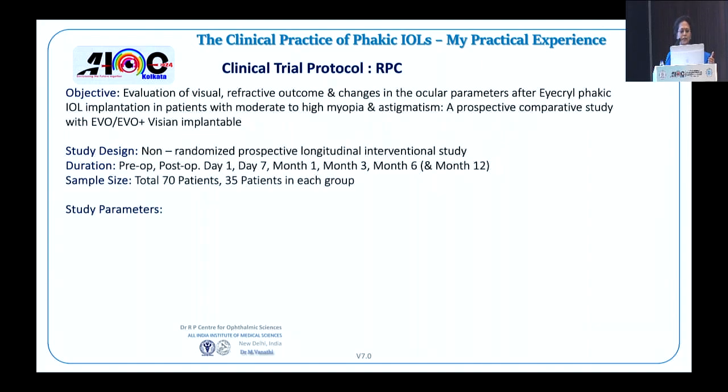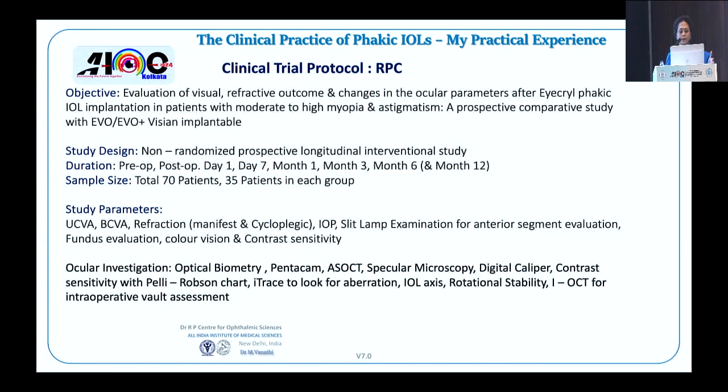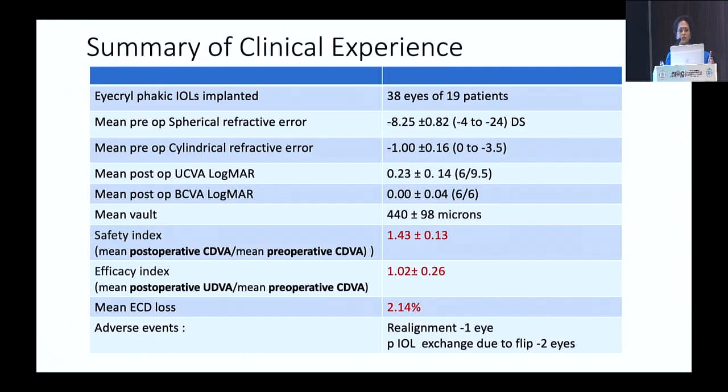So I will just share the preliminary data which we have completed in 70 patients, 35 in each group, as a comparative study vis-a-vis what we now accept or use as the gold standard with ICL. So we have compared our results here. All our investigation parameters are pretty much similar, and I would just share our preliminary data of 38 eyes, 19 patients. The mean pre-op spherical refractive error ranged from -4 to -24, and the mean pre-op cylinder from 0 to -3.5 here.